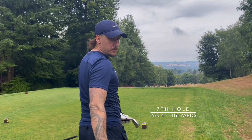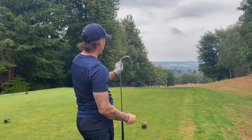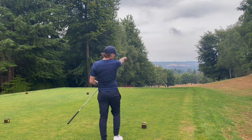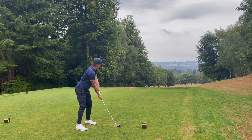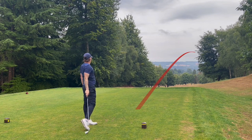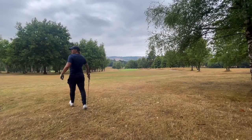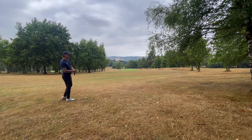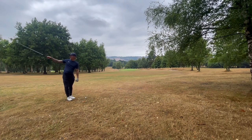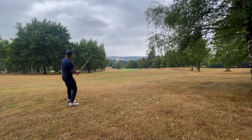Right guys, seventh here. Another par four, dog leg left. I've got a 5-iron here. I'm gonna try and aim for them sort of bunkers. Well, not my best shot off the tee there, guys. It really wasn't. So I hit it sort of fat and it just went up and right and it was pretty shit. But I've been lucky, it's not too bad. It's just on the left edge of these trees on the right hand side. And to be honest, it's quite a nice shot in.